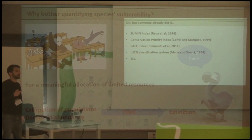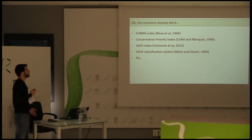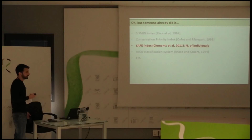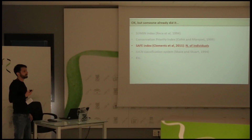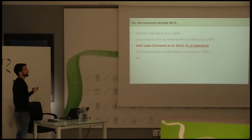Since the 90s, several authors have developed different methods to assess the vulnerability to extinction. And all these methods have some pros and some cons. For example, the SAFE index is based on the number of individuals of a species that still exist. This method only assesses one dimension of biodiversity, that is the number of individuals, but we know that there are other dimensions that are important, for example, the pressures that are acting on species. Furthermore, we can compute this index just for a few species because we don't have this data for a lot of taxa.